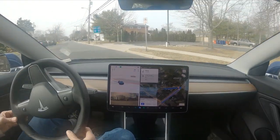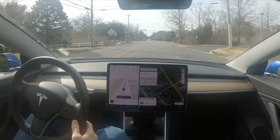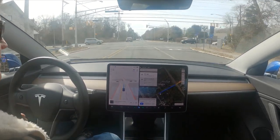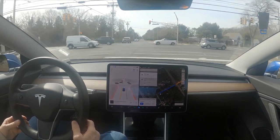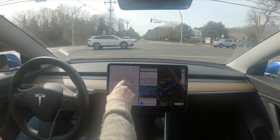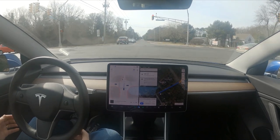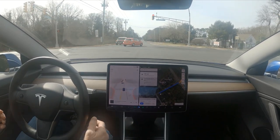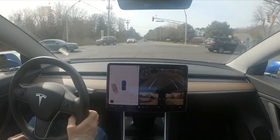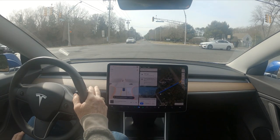Made a wide turn there. Okay, this is 10.69.25. It's February 7th. And this is the light at Steelmanville and Ocean Heights Avenue. This light appears to be flashing, although it's steady. And what we're going to do is it's going to pull up and attempt to go, and I had to stop it. Oh, it can't drop.